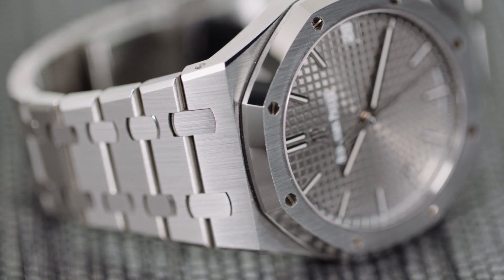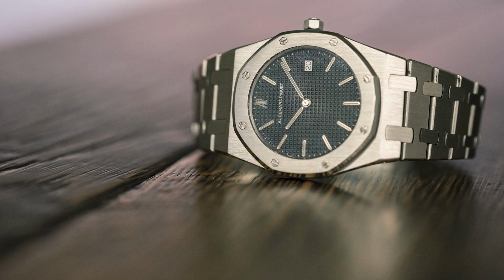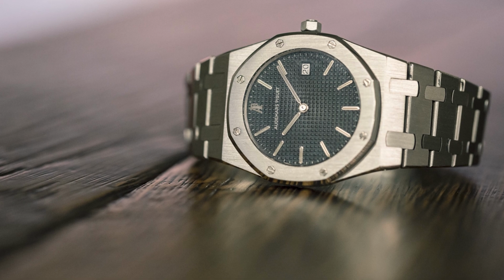AP released the first Royal Oak reference 5402 in 1972, and it was not well received. At 39mm, it was large for its time. Another deterrent, the cost. At the time, it was 10 times that of a Rolex Submariner, and people couldn't understand how a stainless steel watch could cost more than one in precious metal. It became hard for AP to convey the high level of production necessary to produce this watch.